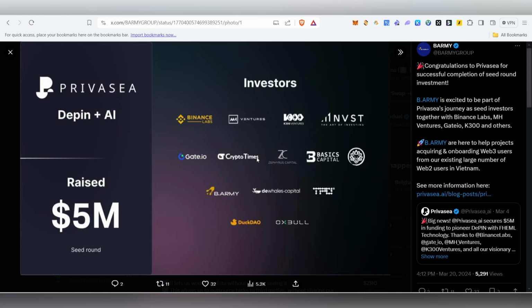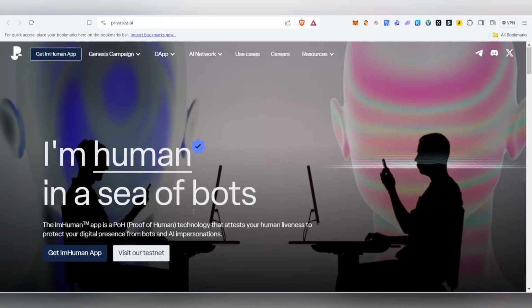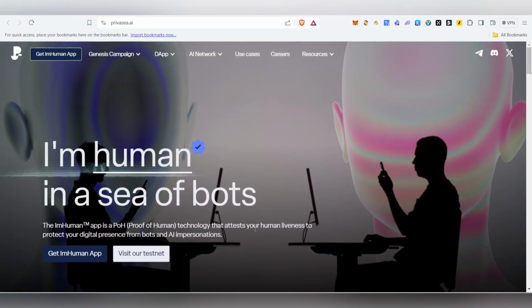And recently they launched their app also. We'll be able to go and download their app and verify ourselves. So I'll show you how we can verify and mint the NFT and all.